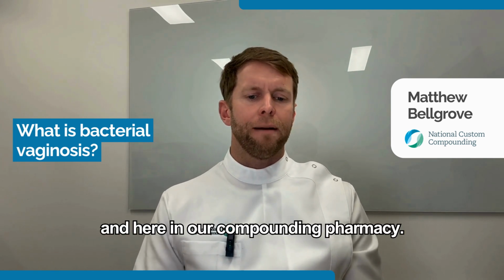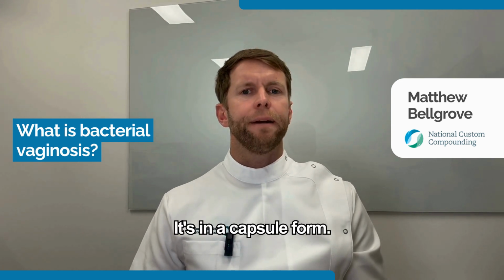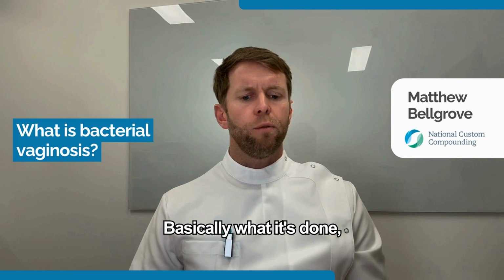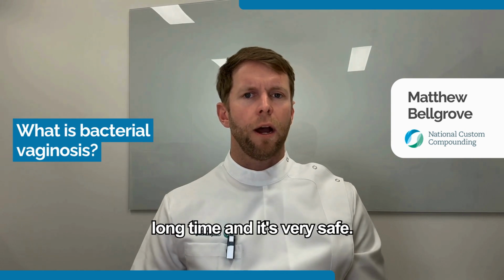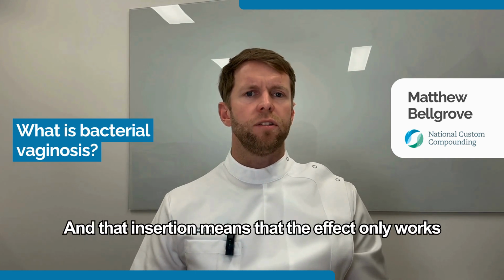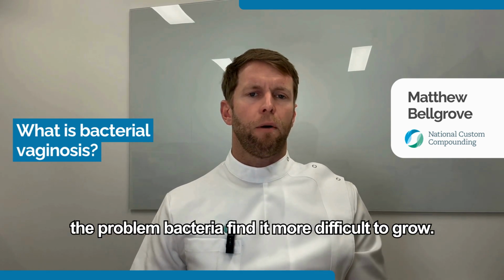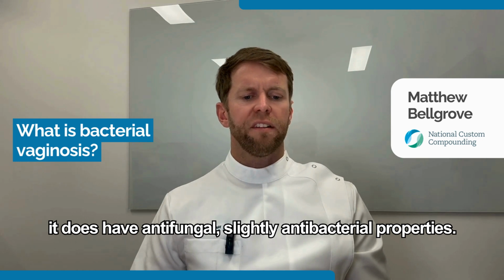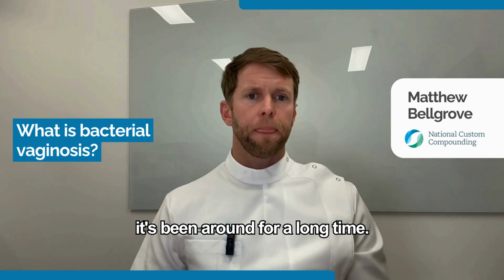Here in our compounding pharmacy, one of the big ones that we see regularly is a product called boric acid. It's in a pessary capsule form. It's one of the most common compounded products. It's been around for a long, long time, and it's very safe. The capsule or pessary is inserted, which means the effect only works locally. It reduces the natural acidic environment, which means that the problem bacteria find it more difficult to grow. It does have antifungal, slightly antibacterial properties, and because of its safety, it's been around for a long time. It's generally well tolerated.